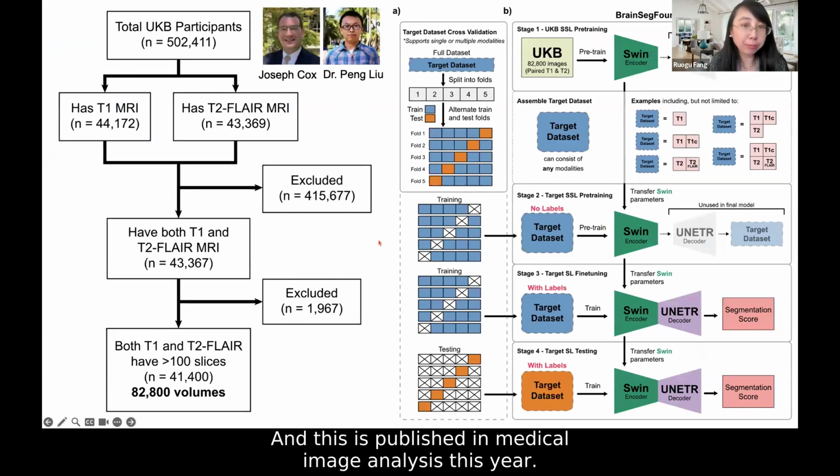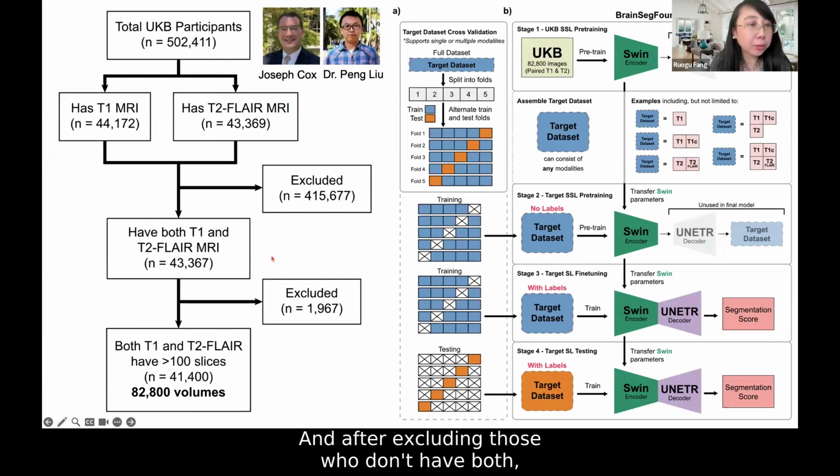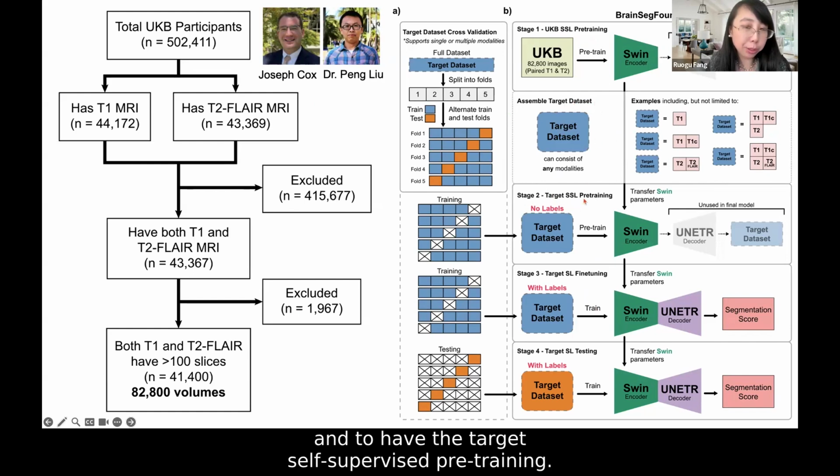This is published in Medical Image Analysis this year, where we use 500,000 UK Biobank participants. After excluding those who don't have both T1 and T2, we got 82,000 volumes from 82,000 participants. We perform a three-stage training: first the UK Biobank self-supervised pre-training, then we assemble the target datasets for the target self-supervised pre-training, and then the target supervised fine-tuning and testing.